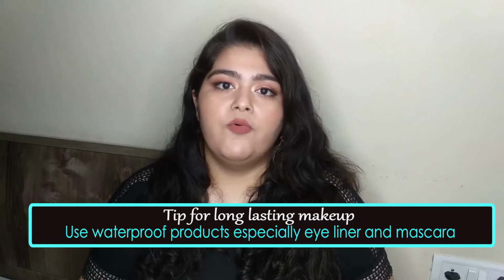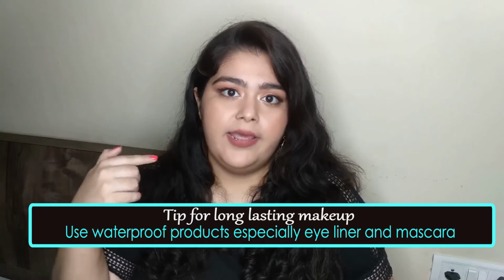So my next tip for making your makeup more long lasting is to apply waterproof products like your waterproof mascara, waterproof eyeliner. These are the most important ones because their chances of budging are the most. So make sure you apply waterproof mascara, waterproof eyeliner, because the area of the eye is such that the chances of it creasing and going away, everywhere the mascara and eyeliner are the most, more than any other product on your face. And if it smudges bad, if you know what I mean, right?